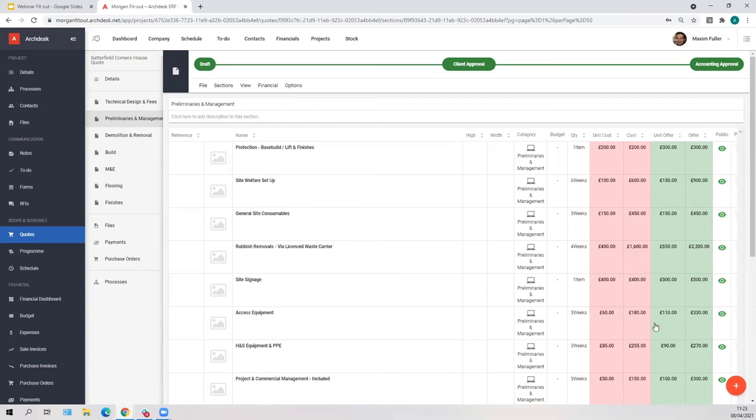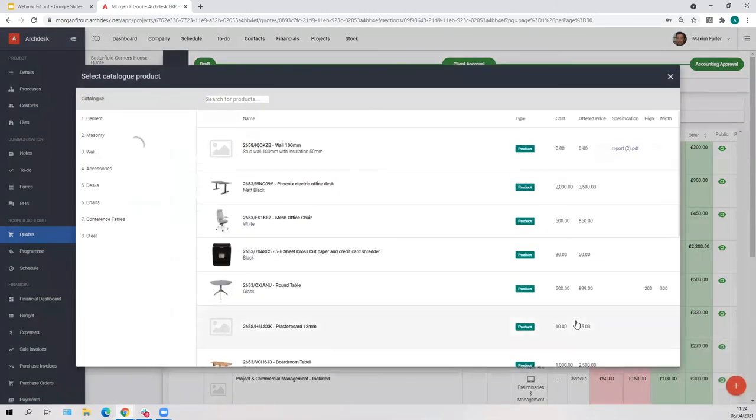Now, if we needed to ever add information into this particular section, all we need to do is click on our red button and we can access our catalog. So this brings me on to another important area. All your catalogs for all your quotations are kept within the system. That allows you to get quick access and be able to monitor the different types of items that are going to be associated with different areas.